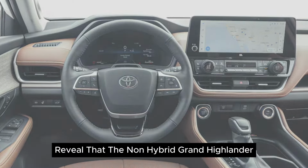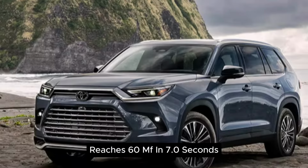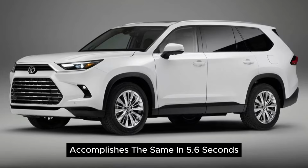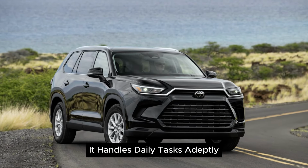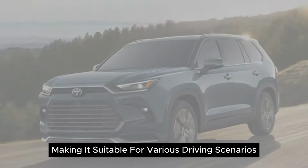Performance. Acceleration tests reveal that the non-hybrid Grand Highlander reaches 60 mph in 7.0 seconds, while the Hybrid Max accomplishes the same in 5.6 seconds. Although not particularly sporty, it handles daily tasks adeptly, making it suitable for various driving scenarios.